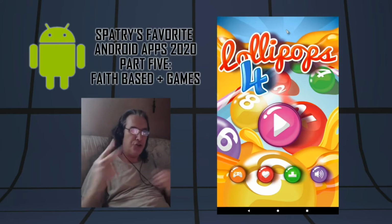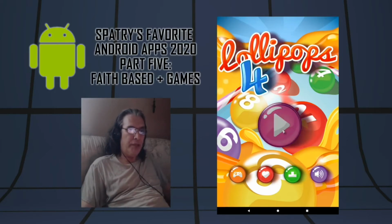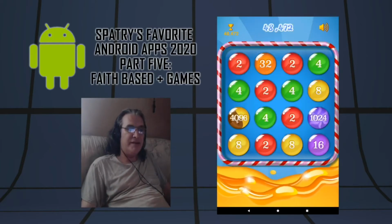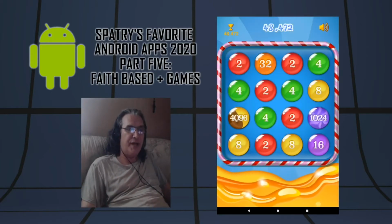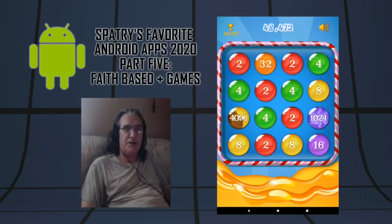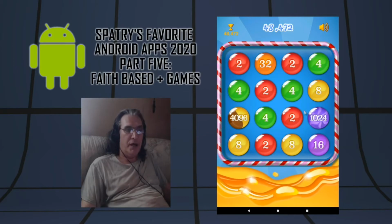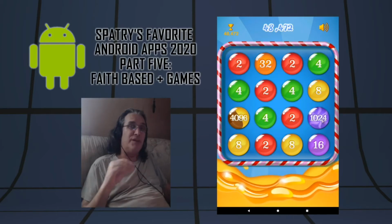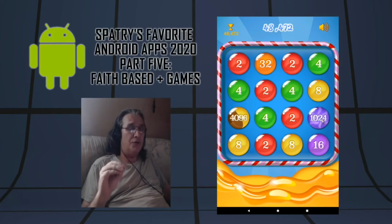It's a match 2 game. And the objective of the game is to make numbers as high as you can. And right now I'm at 4096, okay? And the objective is to double this number. I also have another tile here at 1024. I've been playing this for a while now.